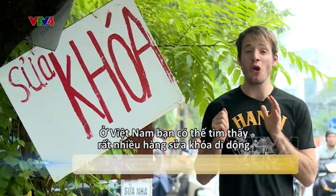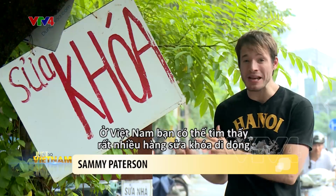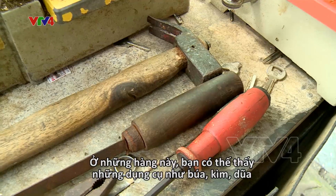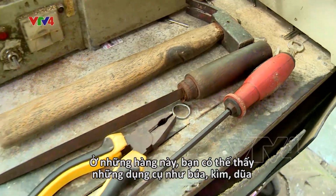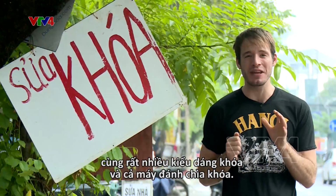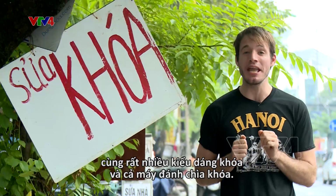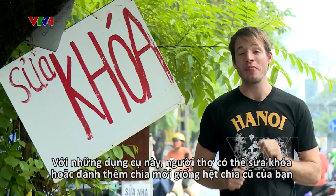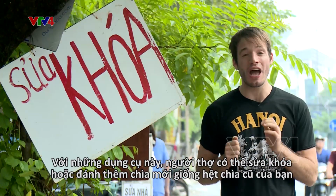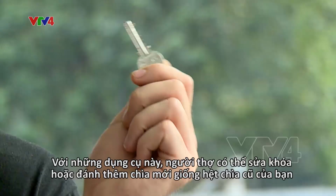In Vietnam, you can often find a mobile blacksmith stand occupying a small space on the streets. At the stand, you can see the essentials of hammer, pliers, files, many types of keys, and nowadays the key cutting machine. With it, the blacksmith can work wonders, from repairing a lock to cutting a new key that's exactly like the old one.